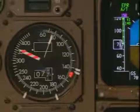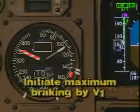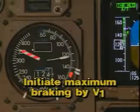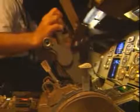Let's look at the reject again in detail. 80 knots. Checked. We see that in a runway limited situation, you must initiate maximum braking by V1. Engine fire. Reject. And retard the throttles to idle. Then raise the speed brakes and initiate reverse thrust.